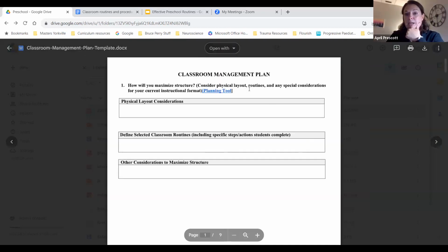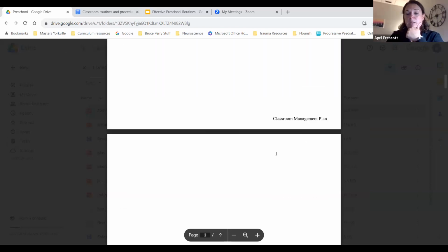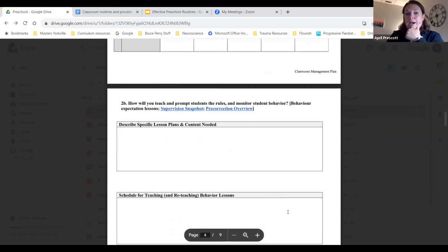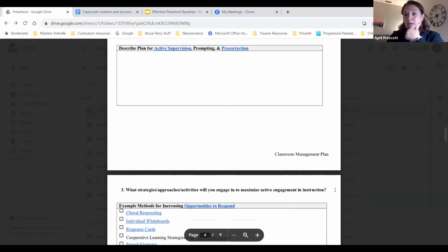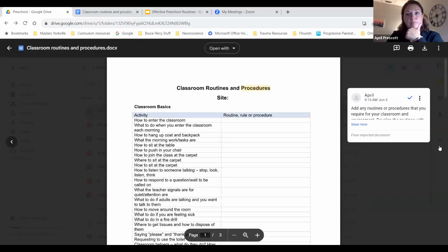This classroom management plan is something that we've started using in Head Start, where it's meant to be a conversation starter between classroom staff of how are we actually going to manage our classroom. That's a conversation that doesn't happen often enough. And then the routines and procedures document that I shared with you.